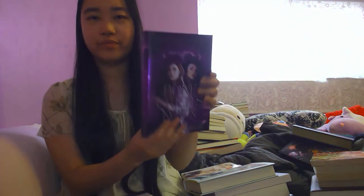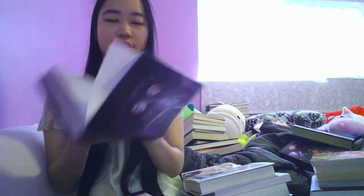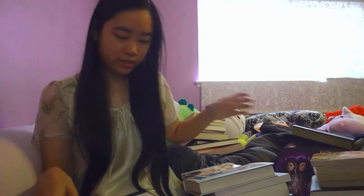Here we go. Without that glare. And here's the signature. Oh, and it's purple underneath. Okay, I'll put that there.